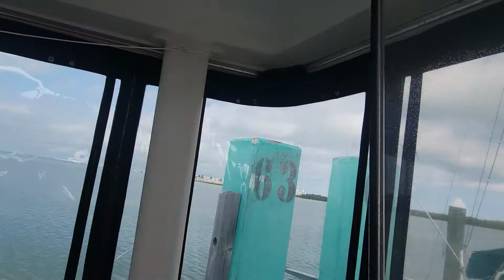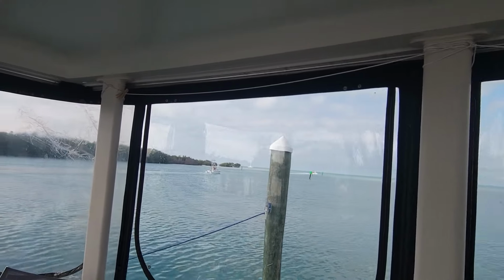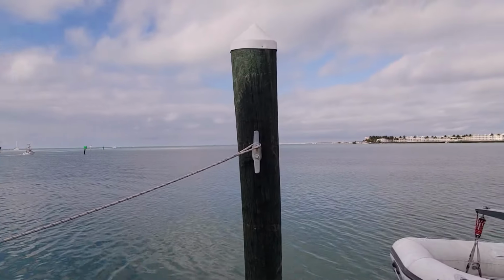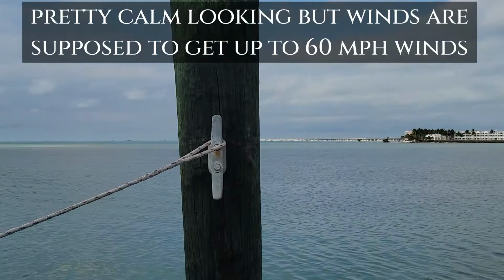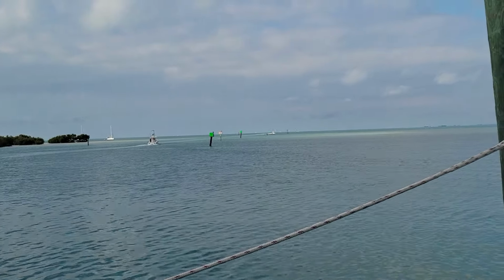It is the day after Groundhog Day, February 3rd. Check out our view. Pretty calm in Marathon.